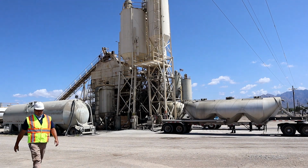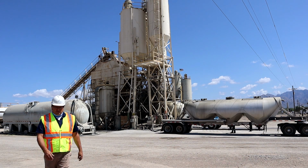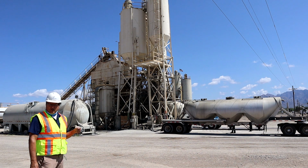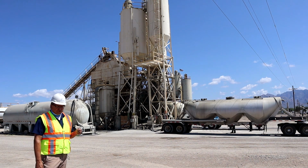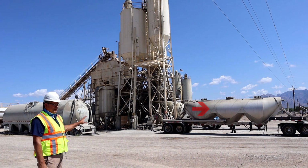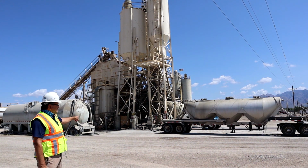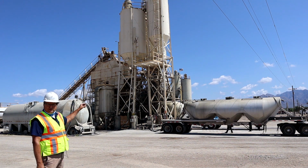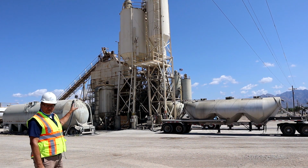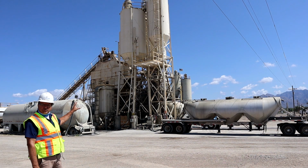Well, here it is. It's a ready mix plant. Behind me is one of the Orange Grove ready mix plants here in Tucson, Arizona. We have a truck unloading cement, Portland cement. There's a hose at the bottom going up a pipe. These tall silos have the Portland cement in it. Just to the left of those silos, you can see a rectangular structure up there.